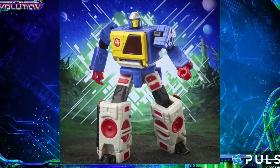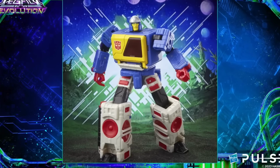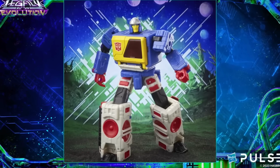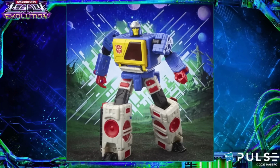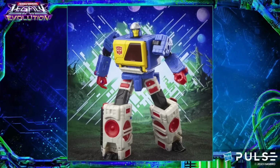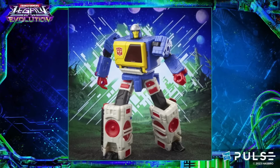It's basically a redeco of Blaster, this time with that smirking alternate head sculpt, which I think also kind of leaked out with some of the later batches of Blaster, but it's nice to see them giving him a new head sculpt. I wish we could have seen something similar to this with their Shattered Glass Blaster, but decent color deco. You know, he will also come with his cassette minion, which is Energon infused with this kind of dark smoky plastic.